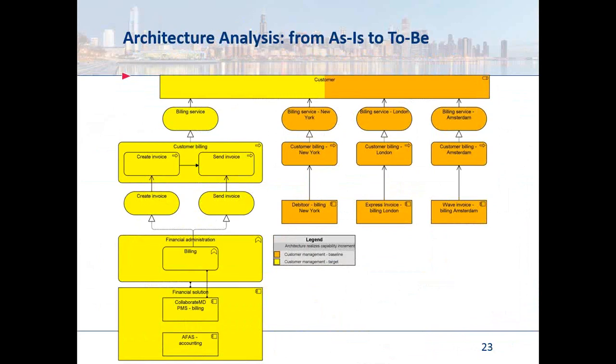Then, of course, we get to the architecture, the third level of the picture. And here I've just listed a small piece of the architecture and colored it in yellow and orange to show you the baseline and target architecture in the same frame. What we see here in the baseline in orange is that we have a number of different billing processes and services and applications. And in the target, it all needs to be one. And the target model is a little more detailed because there you also see some of the functionality of the financial solution. So you see this billing function as part of the financial administration, and you see a bit more detail in the application services that support the business process for customer billing.